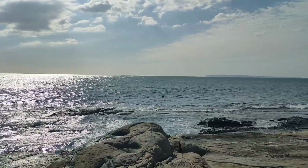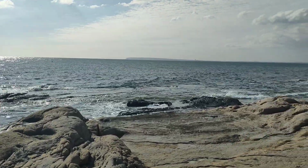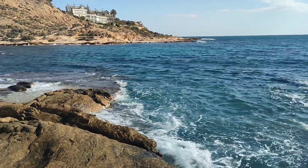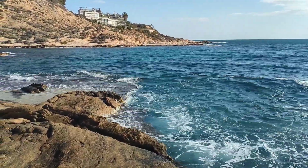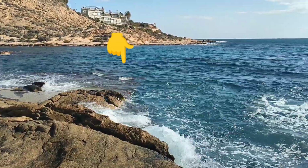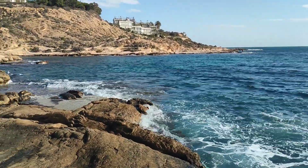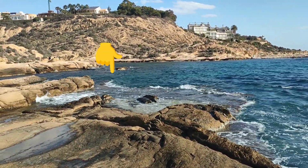Obviously, it was different because the sun was higher in the sky. And yeah, if you want to dive, you do it from there. You can see in the water there's like a rock that slightly protrudes. You can dive from there, or you can get into the water from over there too.